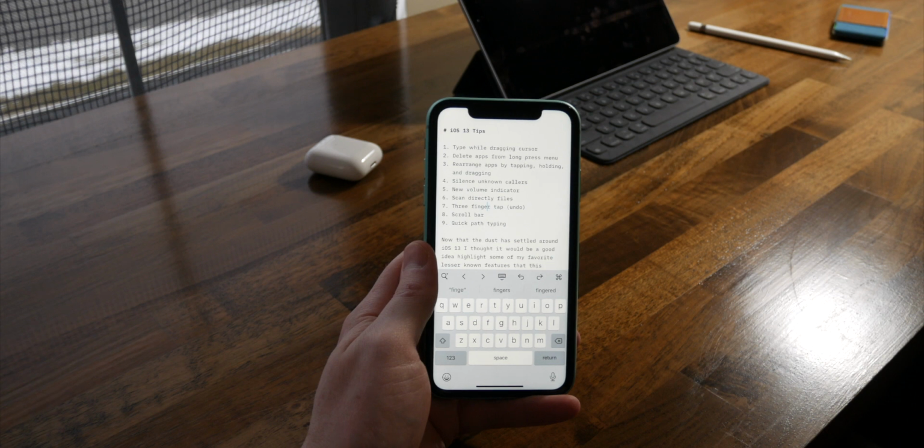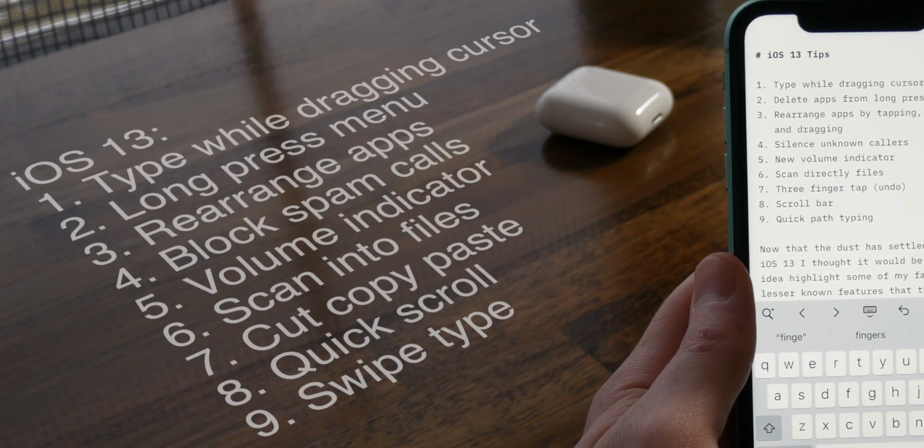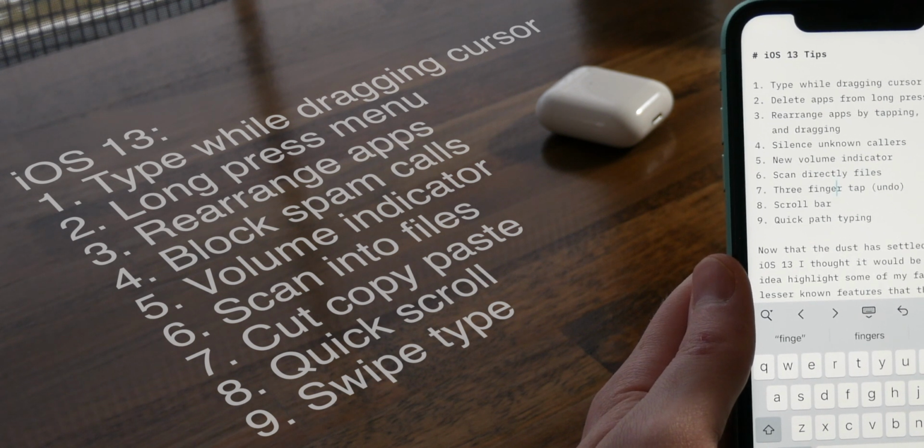Now that the dust has settled around iOS 13, I thought it would be a good idea to highlight some of my favorite lesser known features that this year's update brought. So here are 9 of my favorite iOS 13 features.